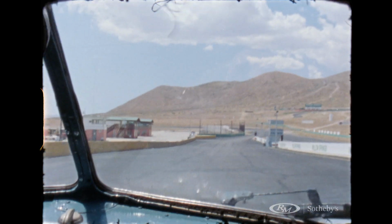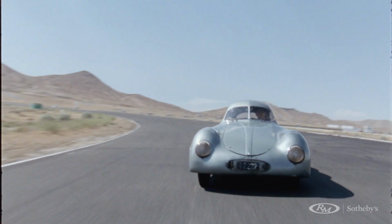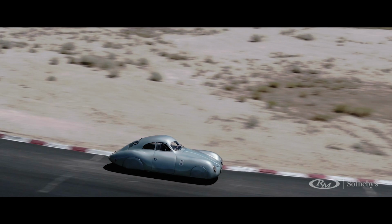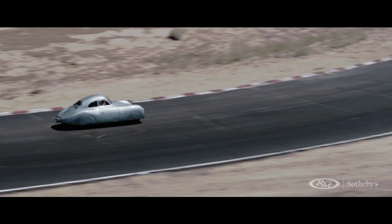This car, when you look at the magic of that shape, a shape you can literally describe with the sweep of your hand, it's like a raindrop starts in a cloud, and as it falls to earth, it takes this shape.